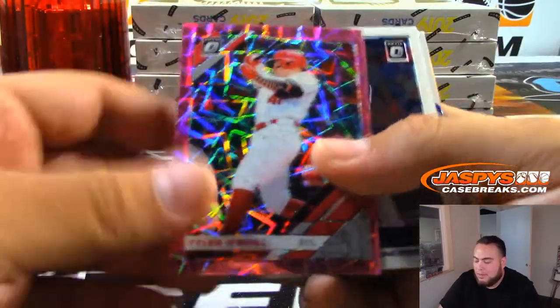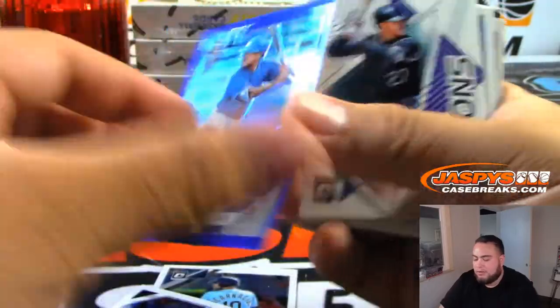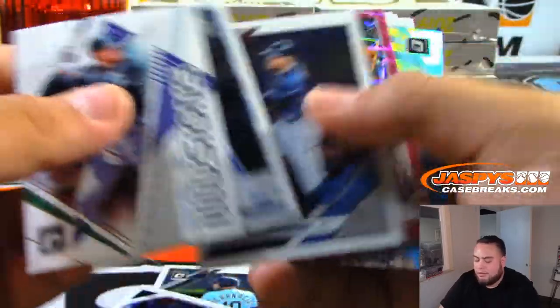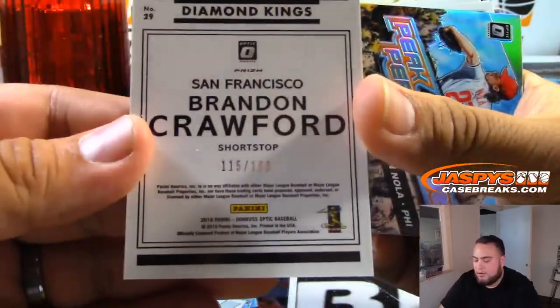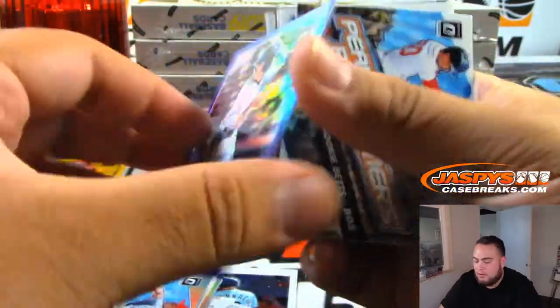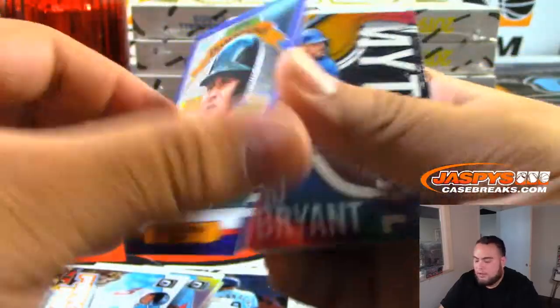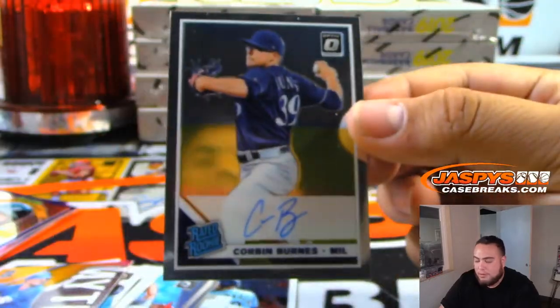This is another hot box. Tyler O'Neill, St. Louis, to 199. Oops, sorry. Calhoun for Texas, 75. Crawford to 199 for the Giants. Tucker to 75. Chapman to 125 for Oakland. And Corbin Burns for Milwaukee.